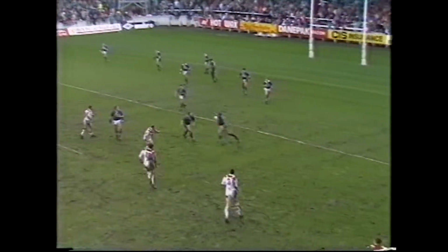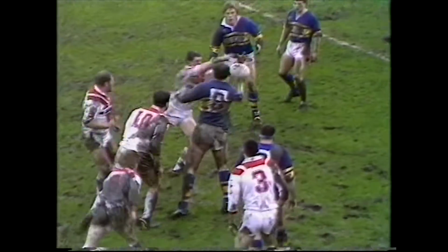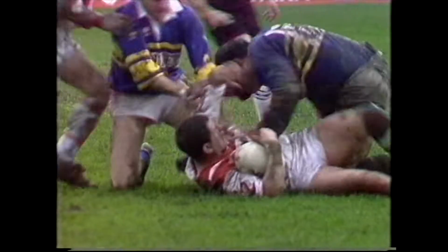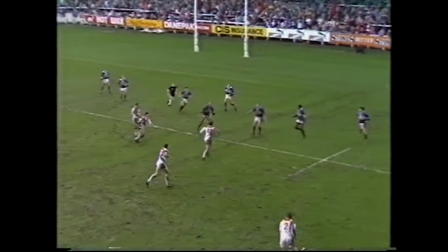There was certainly a smile on Maurice Bamford's face when he arrived at Central Park this morning and saw the conditions. Oh, Roy Hegarty. Well, this is the sort of lively forward Roy Hegarty. He's on to anything.